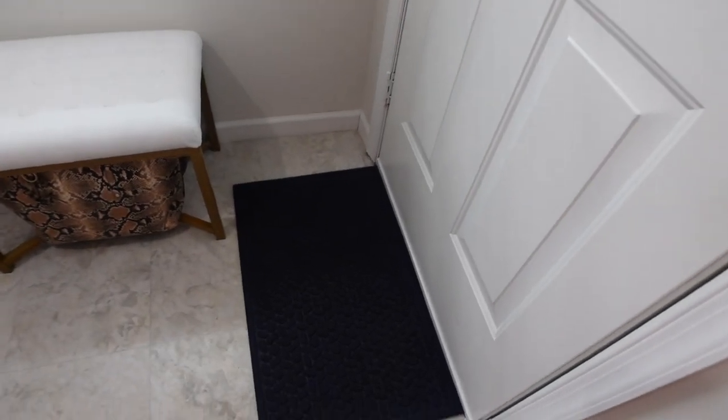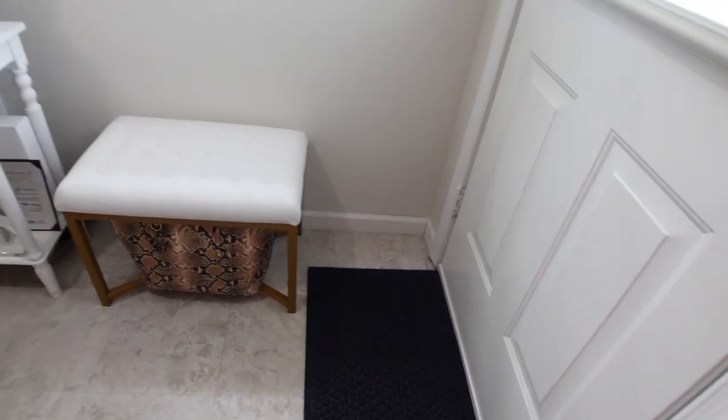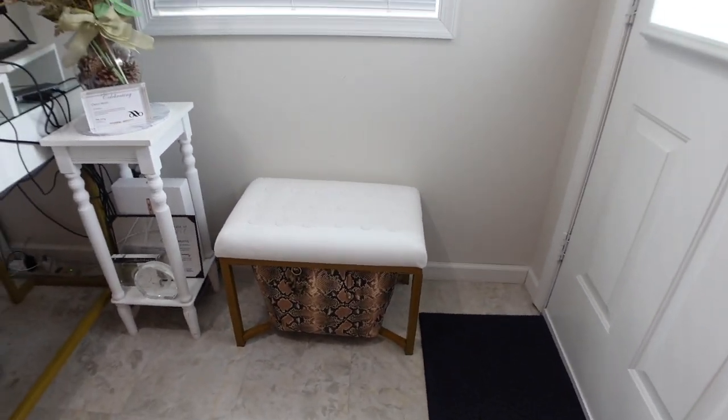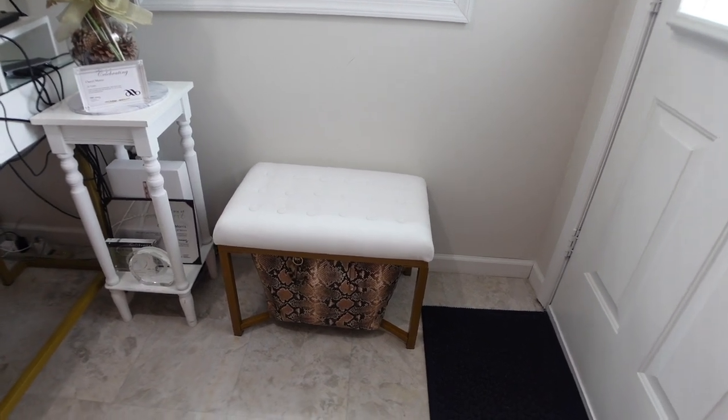And then I have this navy blue rug that I picked up from Target so that we can just wipe our feet when we come in from outside. And then I have this white and gold bench right here. I wanted to have a place for people to sit if they came in while I was working. So sometimes my husband will come in and have a seat and we'll chit chat for a little bit.